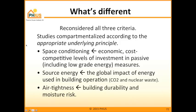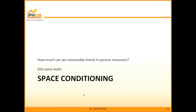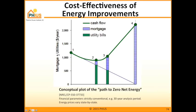So the space conditioning criteria were reconsidered on the basis of economics. We're looking to set the level of investment in passive measures and these low-grade harvesting measures at a cost-competitive level. And the source energy, we reconsidered on the basis of the global impact. And the air tightness pillar we reconsidered based on moisture risk. So those were kind of compartmentalized studies or considerations. So I'm going to talk most of the time here on the space conditioning stuff, and try and get to the source energy maybe a bit at the end.